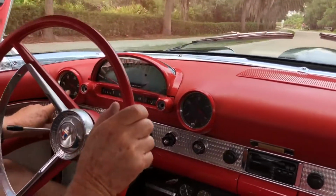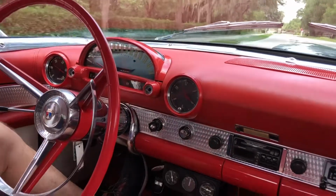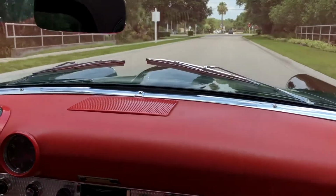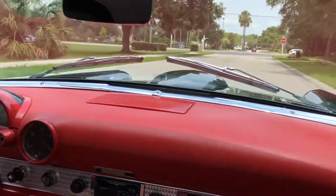Tachometer over here on the left is working. All right. Awesome. All right, we're gonna spin it around and take a look at the underneath. Thanks, Roy.